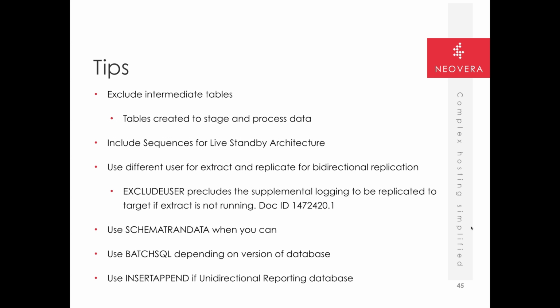Some of the tips that we've seen or applied at client sites: exclude intermediate tables. Instead of wildcarding everything and capturing, logging, and shipping everything and then excluding it, exclude those right from the beginning. If you're creating tables for temporary processing and at the end you truncate and do something else with it, you don't need to replicate all that data over, so you should be excluding those. Sequences: if you're going to do the live standby, you should include your sequences so at least they're updated on the live standby site.